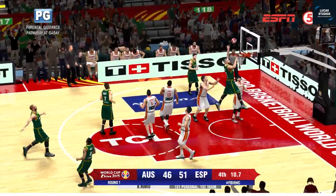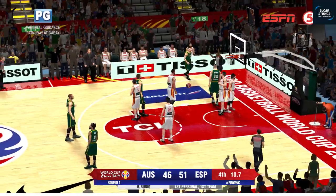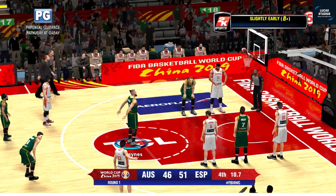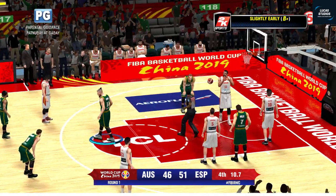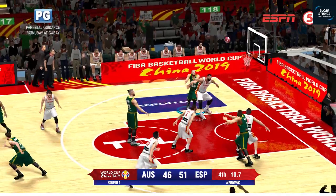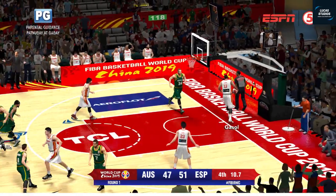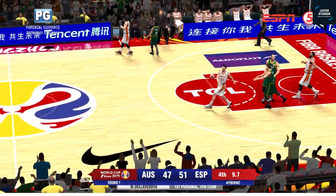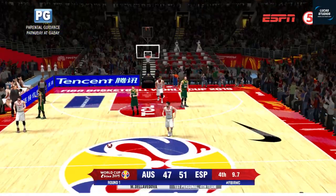Kept alive. Baines. And he draws body contact. Looked like a blocking foul, and he was in the shooting motion. So he'll head to the free throw line. Ricky Rubio picks one up. He's able to hit the second one, and that shrinks the margin to just four. Boy, that was a huge miss there, guys. He had the opportunity to turn this into a one-possession game.